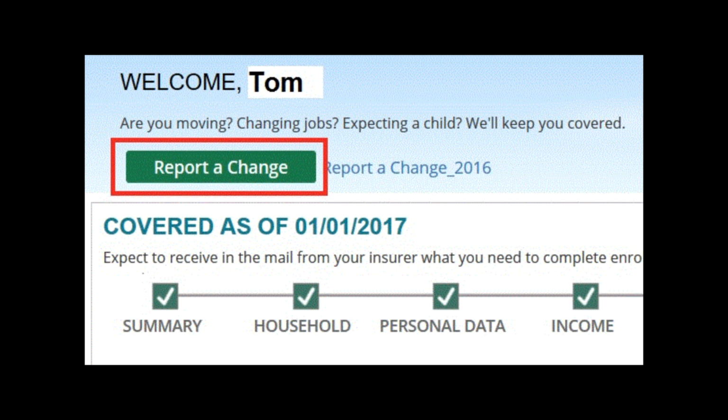You may have to report a change to correct application information. Your Covered California agent or customer service representative should be able to assist you with reporting a change to correct the information.